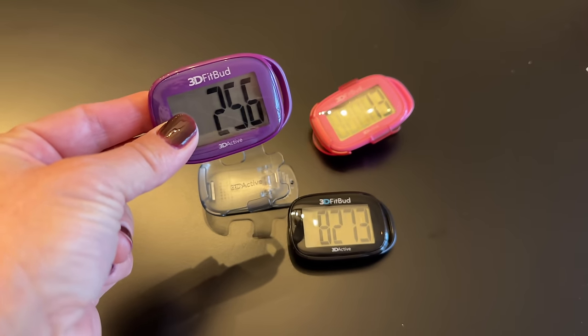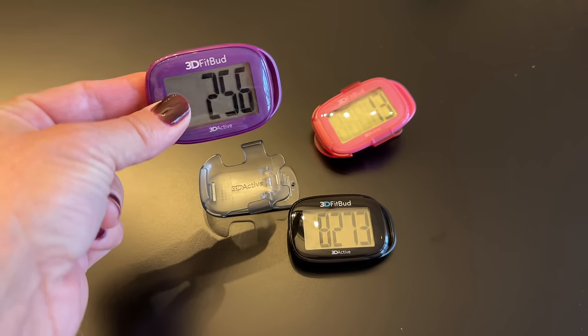This will count your steps regardless of the direction that it's laying, and it's super simple to use. It has a huge display, and all you do to reset it is push the button on the back for just a couple seconds and it will reset it to 0, and then you're good to go. This one is super accurate. You don't have to calibrate it, just straight out of the box, ready to use, and it is fabulous. So every day when I go walking, I wear one of my step counters.